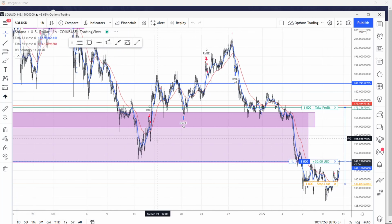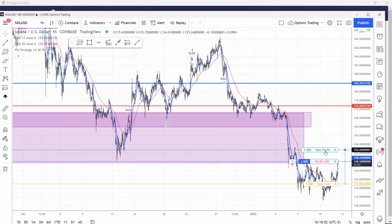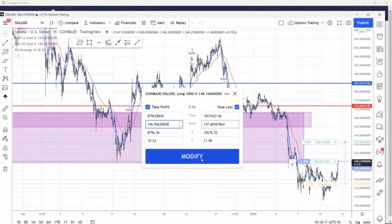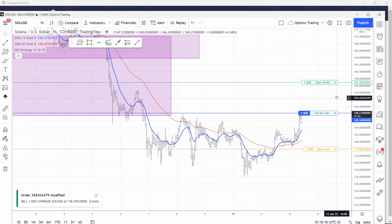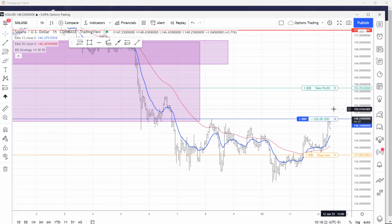Let's see which one that is. So we can probably aim for a target of 157 or so. I don't know. 154, trifecta, around this area right in there, and modify it. There you go. So we're already moving along on the profit side, and the cool thing about this is if we can make a quick 500 to 1,000, we're going to take that.